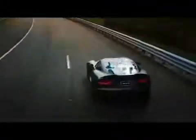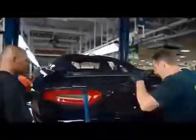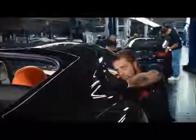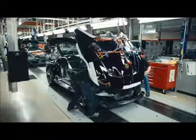Lighter equals speed, and the new Voiture's panels are lighter than ever before for just that purpose. Its doors are made of a superform material which is buoyant compared to previous generations. The mantra here, shed more weight. The roof, deck lid, and hood are built by hand from carbon fiber, maximizing the Voiture's weight-to-power ratio.